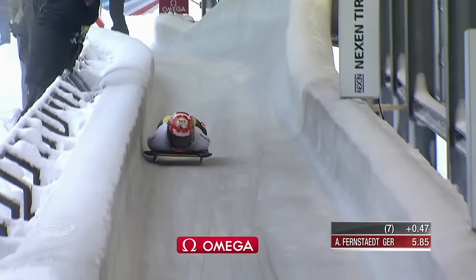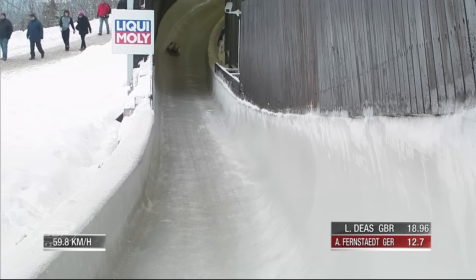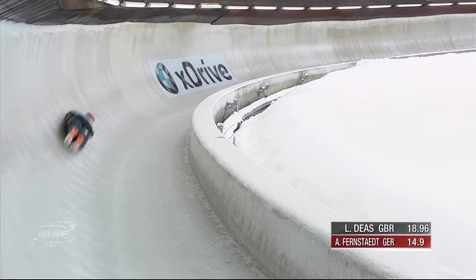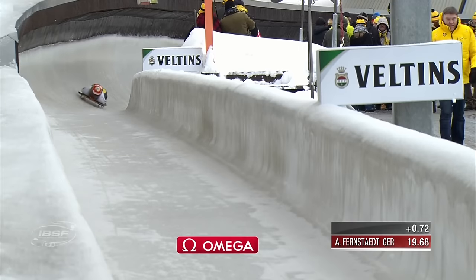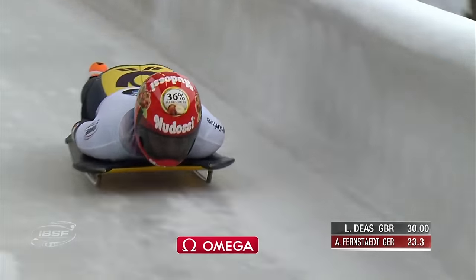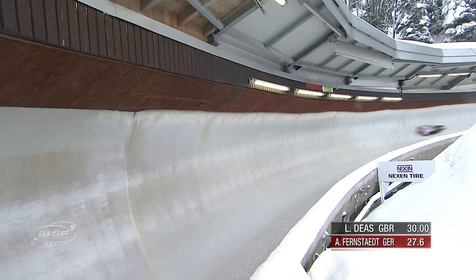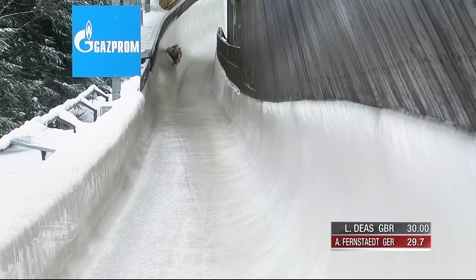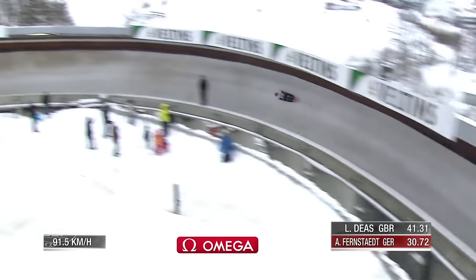She does not have one of the strongest starts, getting very close to that slider's right wall on the exit of curve zero. Doesn't have quite the velocity at the start that we've seen some of the other ladies with here, but she is an excellent driver. She's got some great equipment, and hopefully she can make up some ground as she makes her way down the track here. Turn 20 in November, so still very much the junior in the German team, which is all young.